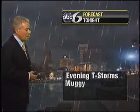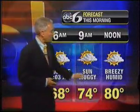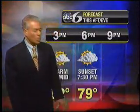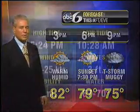For us here in the northeast, temperatures are warm, but the real heat is still building to the south and west, and a few scattered showers, even the chance of a thunderstorm. Muggy tonight. Overnight lows 65 to 70 degrees. We'll climb to about 80, breezy, humid at noontime, low 80s away from the coast, and here come that shower and thundershower activity right through about 9 o'clock tonight.